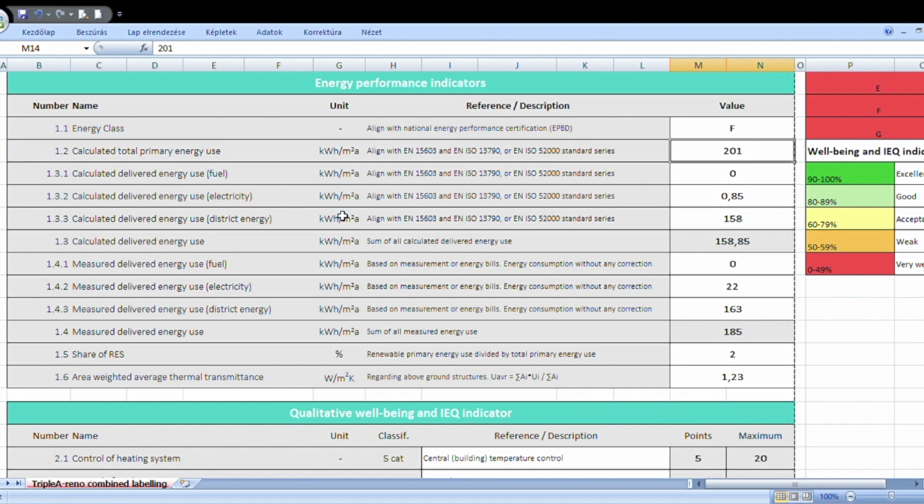The total primary energy consumption is maybe too difficult to understand for lay people, and it is also true that there are big differences among primary energy factors of different energy sources. Therefore, it makes more sense to show also the delivered energy use, both the calculated delivered energy use and the measured delivered energy use. Because the calculated delivered energy use is an objective way of evaluating the energy performance.